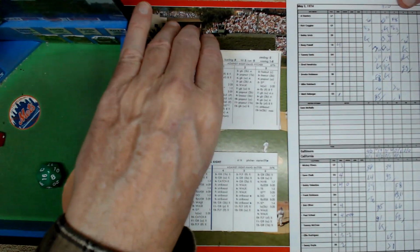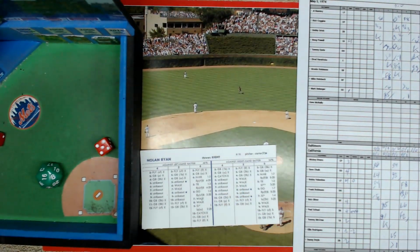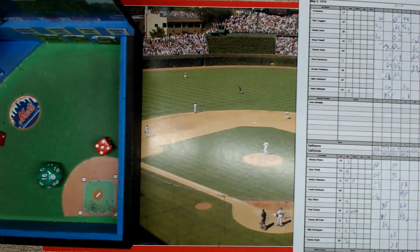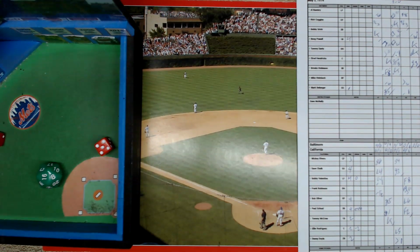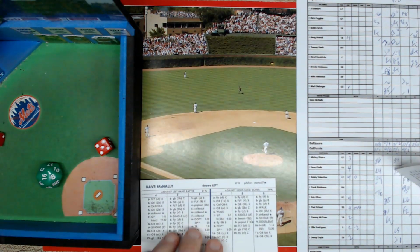And bottom of the fifth, here we come. Let's see if the Angels can get something going against Dave McNally, who so far has made it very, very difficult for the Angels here. It'll be Tommy McCraw.